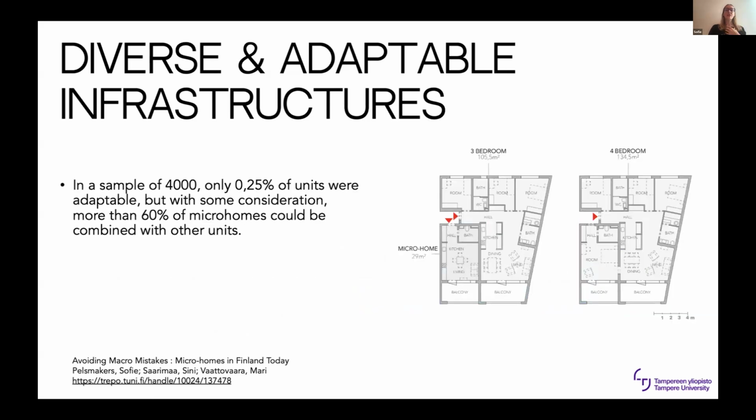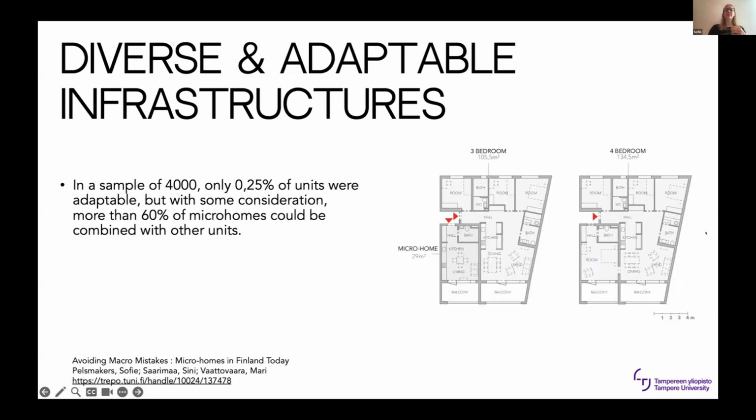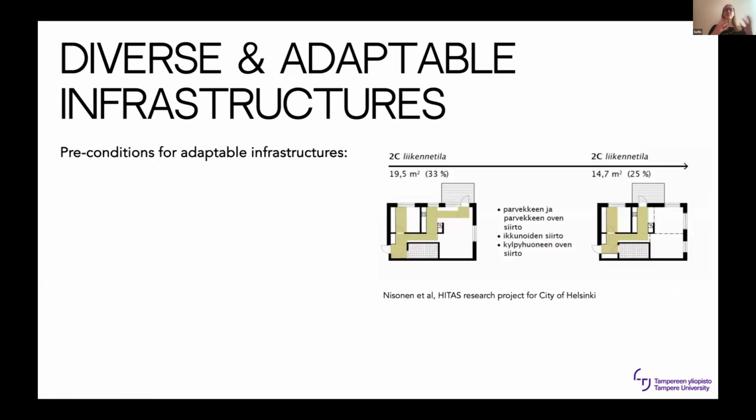Then the other issue is that when we looked at a sample of 4,000 units in Finland, only 0.25% of units were deliberately designed to be adaptable. So you can see here a large unit, 3 bedrooms already, whereby one smaller studio could be attached through a connection. Of course, it's problematic if a large unit becomes even larger, but at least it can be split off as well. But when we checked all of these other units, like here, you could start to combine a lot of them together with good design as well. But this wasn't allowed for.